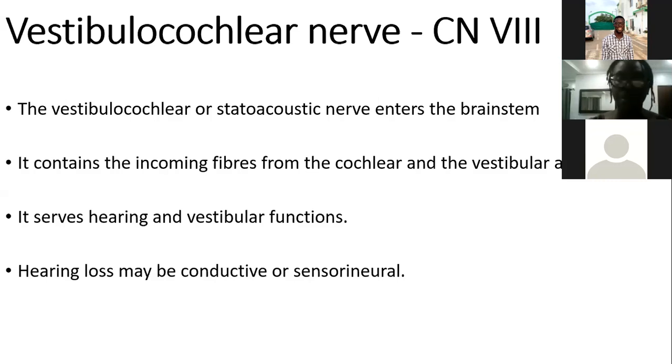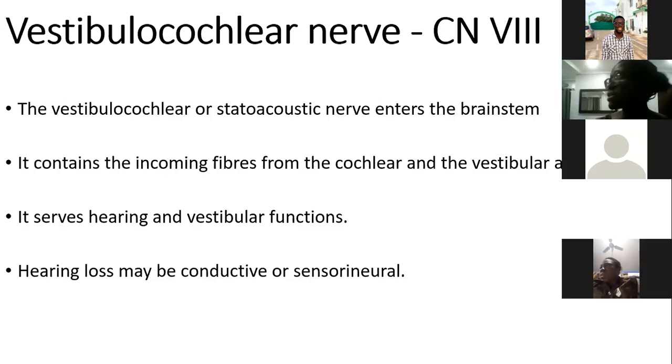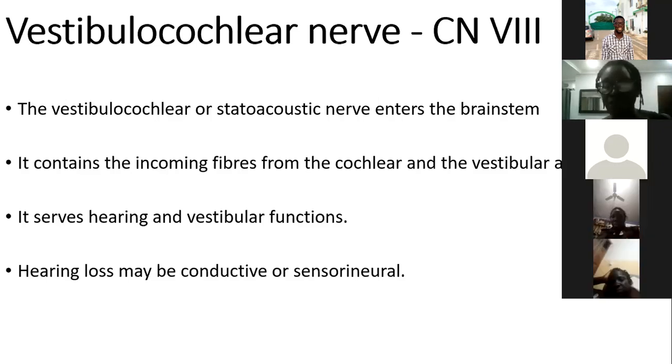So hearing loss can be conductive or sensorineural. If it's conductive, it means that there's a physical blockade of the sound waves. So for example, if you have impacted wax in the ears, you can have conductive hearing loss. Then sensorineural hearing loss means that there's a problem with the nerves that sense hearing. So if there's a problem with the vestibulocochlear nerve, you have a problem with hearing, and that type of hearing loss will be sensorineural.